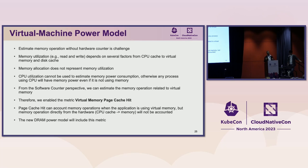So it's more challenging to have a power model for memory. Memory is very complex because it has virtual memory and cache, so it's hard to analyze. However, we can have some metrics to give hints of memory operation, especially if the application is making calls through the operating system, for example using virtual memory. For those applications, we can get the page cache hit through a BPF metric and associate it with memory utilization. This is one metric that we enable on Kepler.